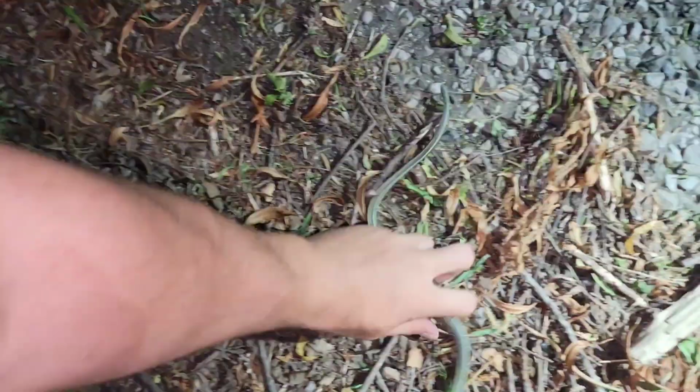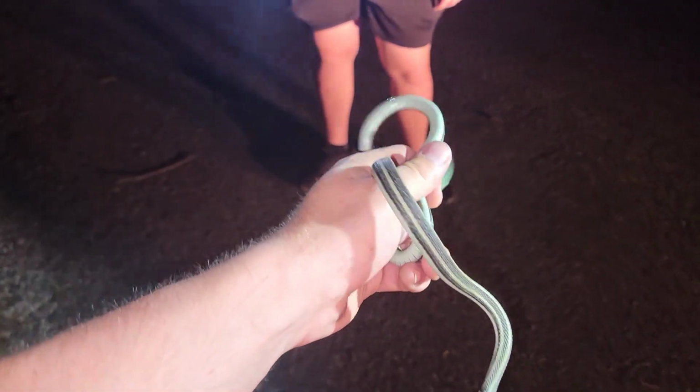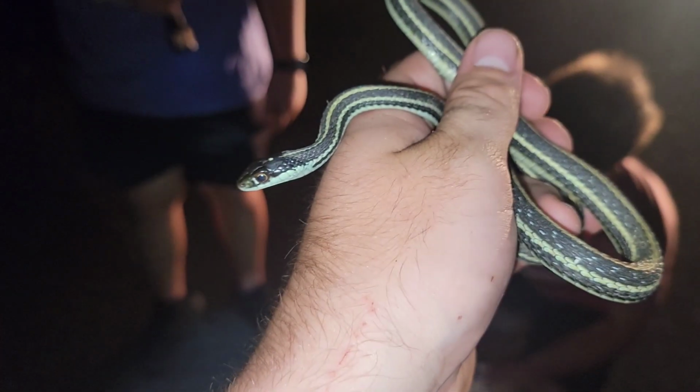Got a ribbon. Oh, the ribbon's nice. Yeah. That's a nice big ribbon. Oh yeah, I don't know how I didn't get hit by that. He just rocketed it. He about has to do the weird tail, weird head thing. It was one and done. Sure thing. What eats those?